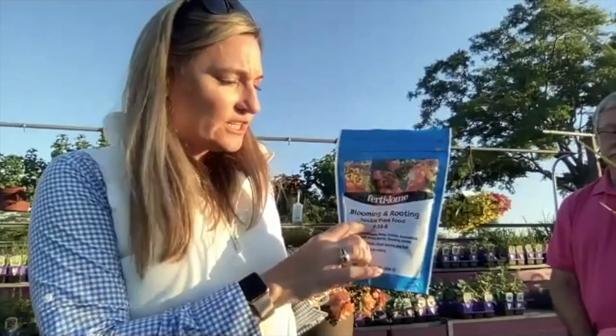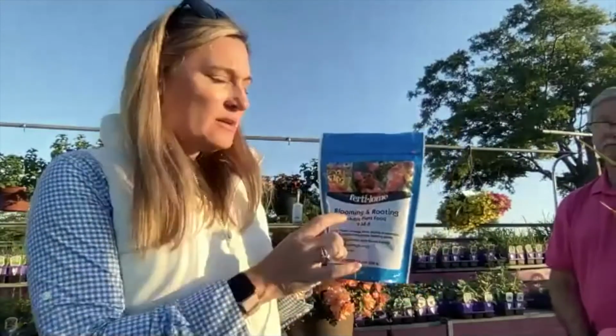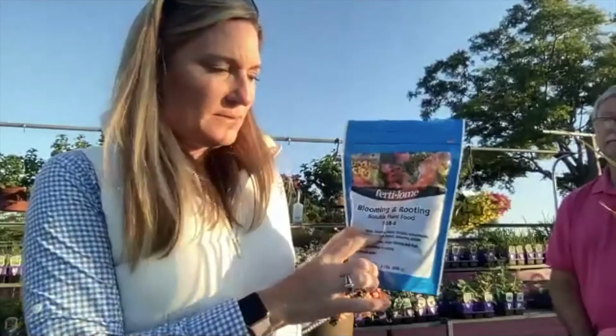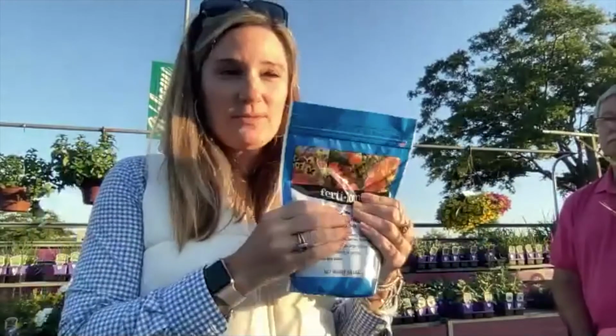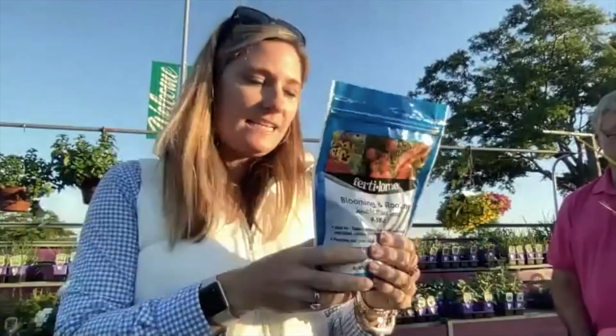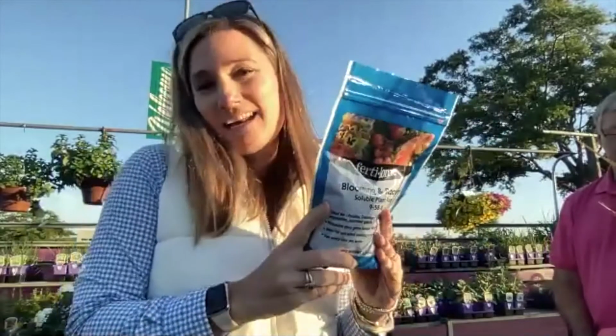In the spring, you want the first number to be high. And 9 is about as high as you can get, because that's what's going to shoot up the blooms. Something like this is a water soluble. You could just mix it with your watering can and put it right in with your plants.